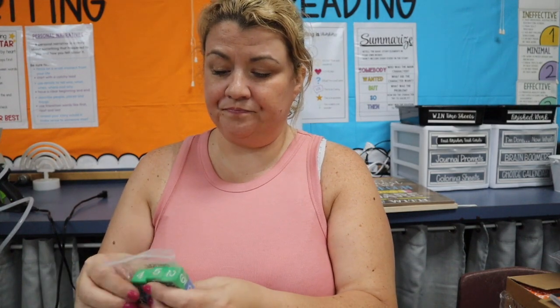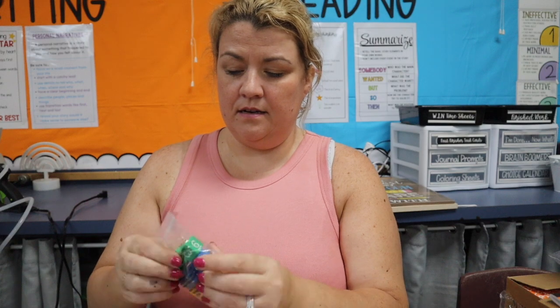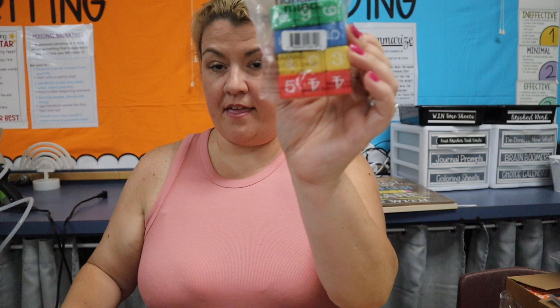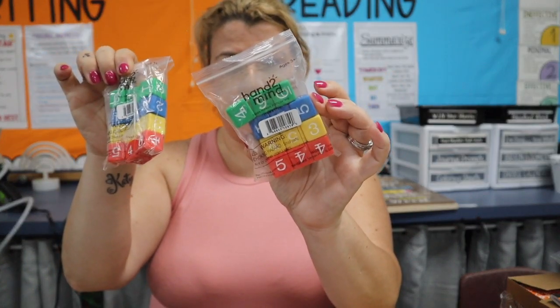And then for some math games that I have, I needed some cubes, some dice with numbers. So I picked these up. They're 6-sided dice. And so I got those. I got 2 packages of those. I probably should have got more, but it should work. I don't know.